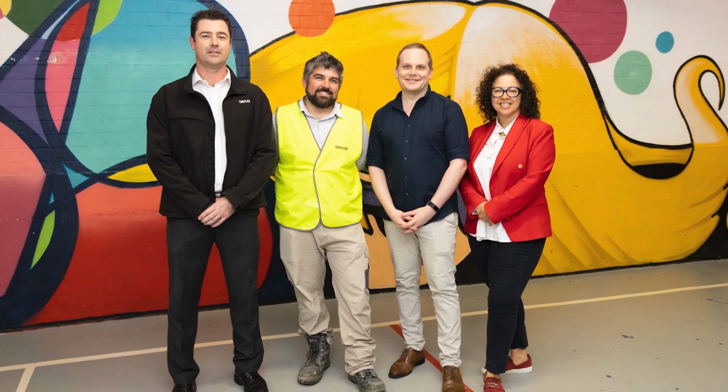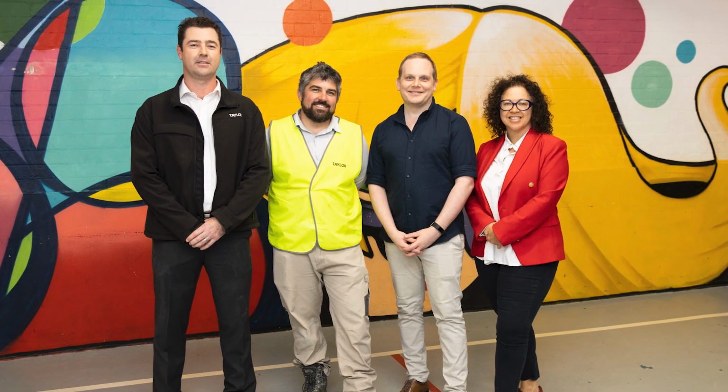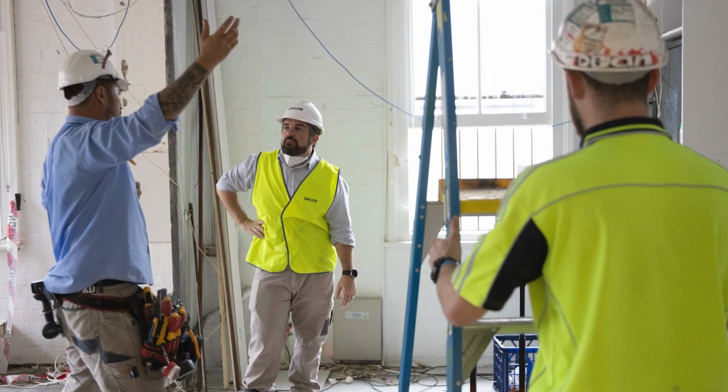Basically, we approached some of our key partners, and in the first instance it was Taylor Construction, who put their hands up quite willingly. They're one of our fantastic supporters. They're always willing to help us out, and they always come along and support us at our events. So they brought an amazing team to site and refurbished the offices.